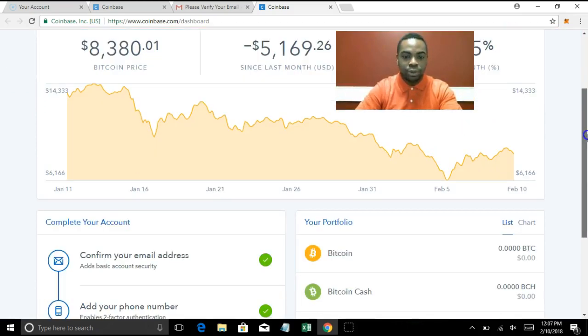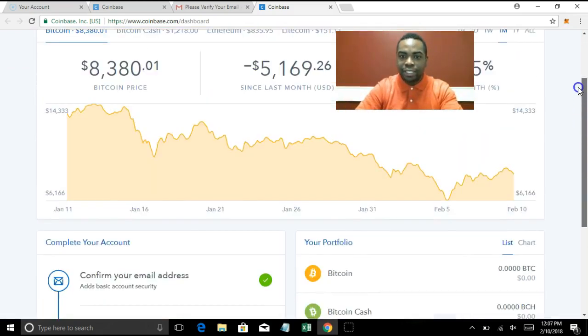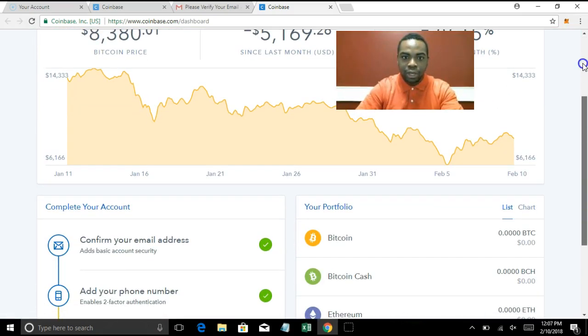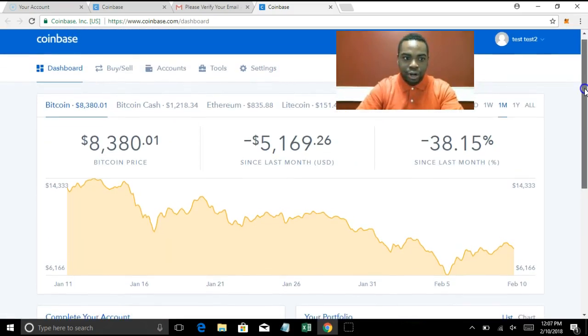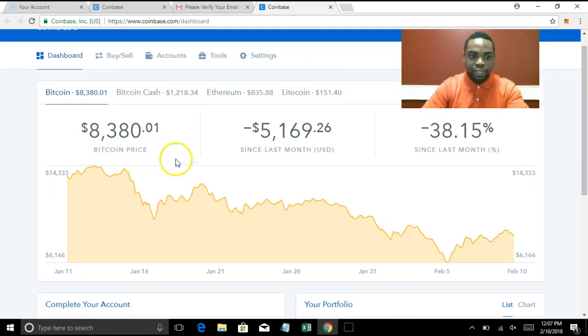So I'm going to go through the basics. I'm going to go through everything as far as what you see. It's really not that much, so I'm going to go ahead and go through everything. As you guys can see here, this chart is currently showing me the Bitcoin price since last month, which lost about $5,169 within the last month. This is the percentage within the last month as well.